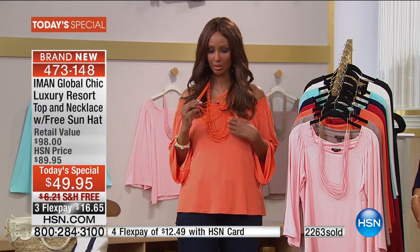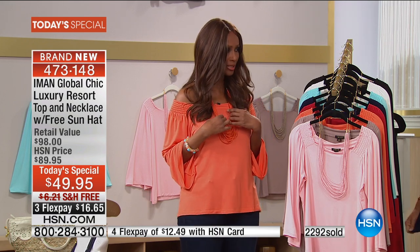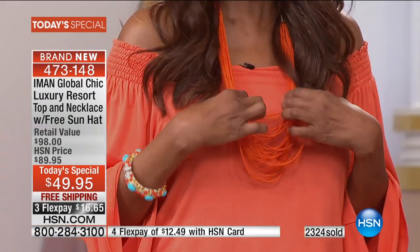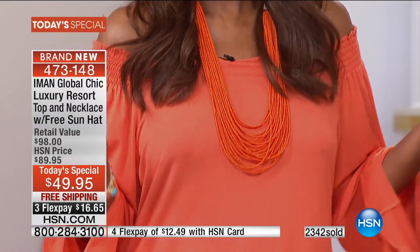And so what is so great about this top, first of all, as we said, you're getting this matching necklace. Look, we're not giving you like two strands. It's really beautifully, beautifully designed. Look, there's not like one or two. I don't know how many we have in there. I think there's 10 strands. Thousands of beads.